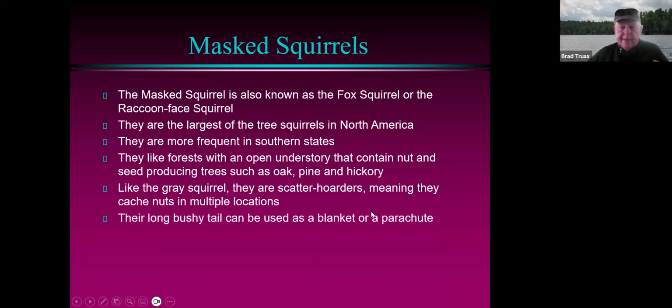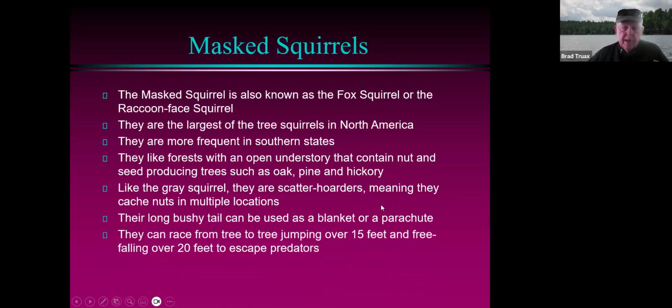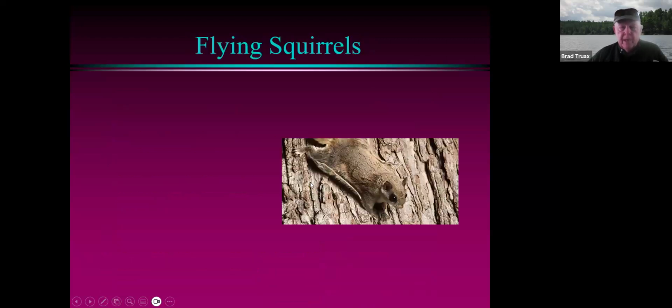And the long bushy tail of the fox squirrel can be used either as a blanket or even as a parachute-like apparatus. And they can race from tree to tree, jumping over 15 feet, and they can free fall over 20 feet to escape predators. And their claws are razor sharp.